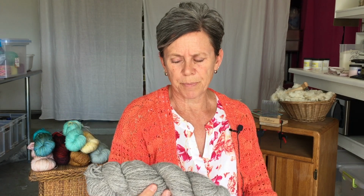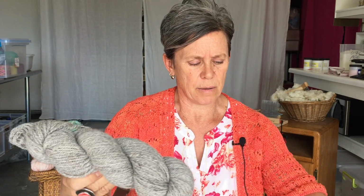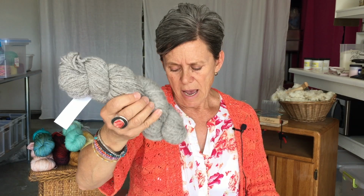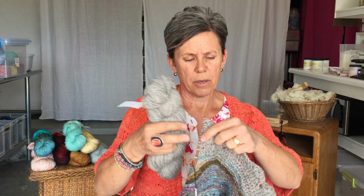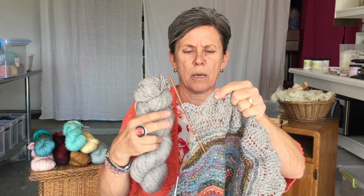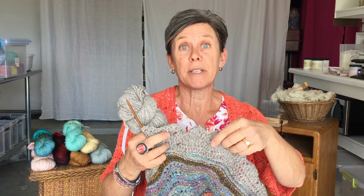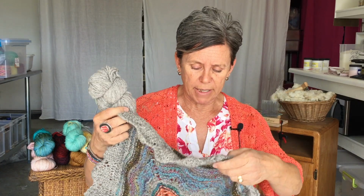Not quite sure. So the skein that I'm showing you right now is the last skein I have. I have knitted up all the small bits that I had, and I'm going to finish that border lace, the applied lace, with this skein, which should hopefully be plenty. If not, I have a problem. But I think I'm going to be fine.